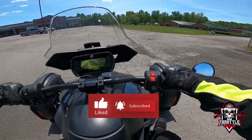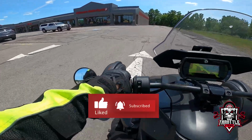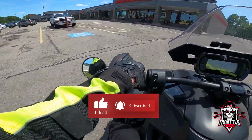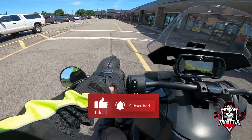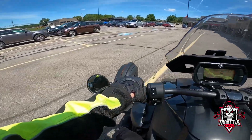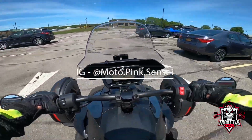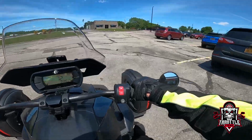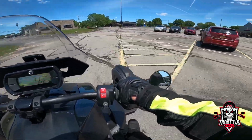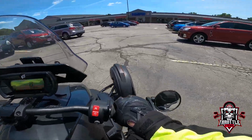I am doing a test ride on the Can-Am Ryker 900, thanks to Filer's Motorsports here in Macedon, New York, for letting me take this out. Those of you that have been following the channel for any stretch of time know that Mrs. Fiend is looking to get into riding, and we think that this might be a good first bike for her to start out with.